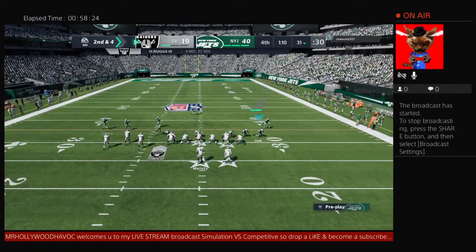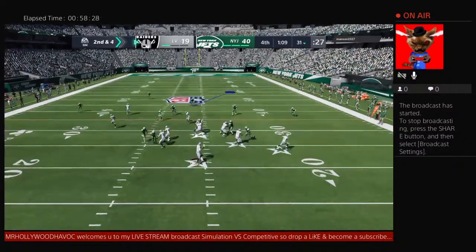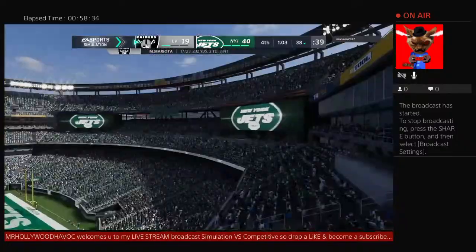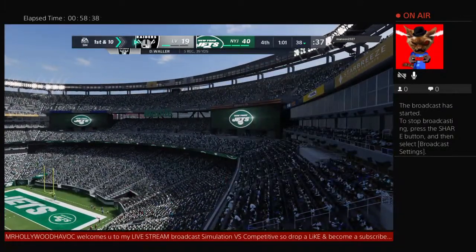They like going to him in the slot. He catches another one. I think this comes under the heading of until they stop him, why not go back to it? He has something going really well. Great working relationship with the guy throwing the ball, and they keep making the connection. 7 yards there and a first down.